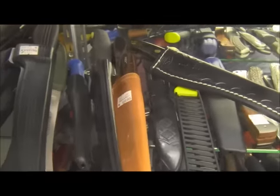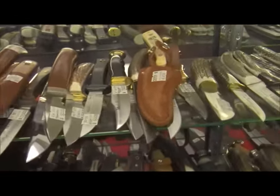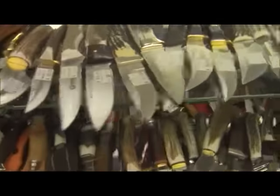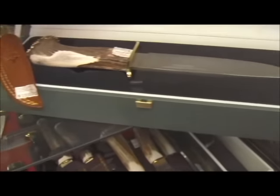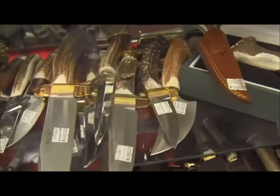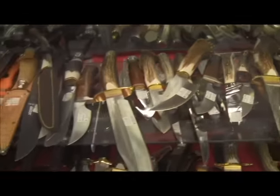And they find Mora of Sweden. And Muela of Spain. Bowies. Stag-handled knives. Hunting knives. We get lots of hunters buying this stuff, year in, year out. High-end Damascus bowie. More bowies, more skinners from Muela of Spain. Very popular brand here in Las Vegas.